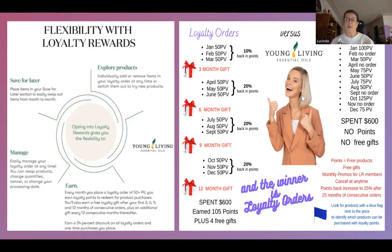This happy lady with the thumbs up, I feel like I should put essential oils in her thumbs one of these days. But this is showing you loyalty orders versus cart orders.